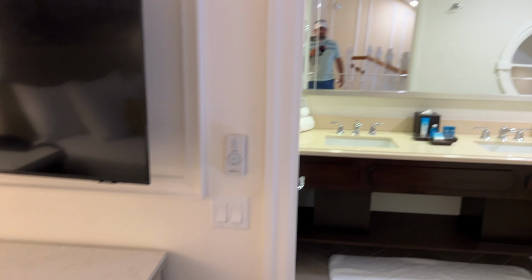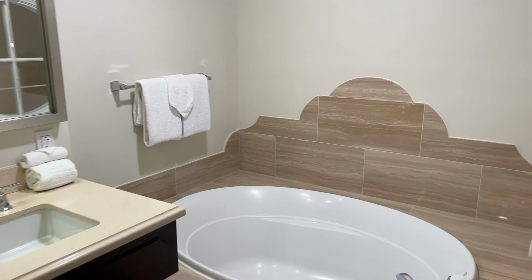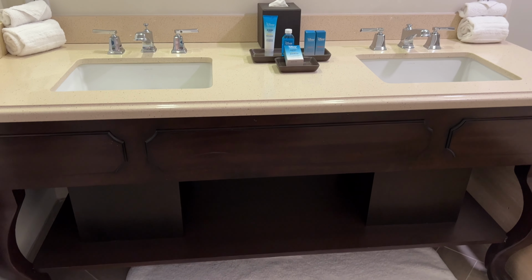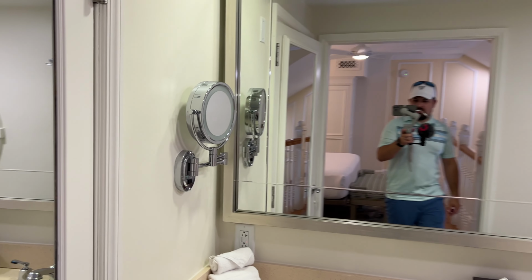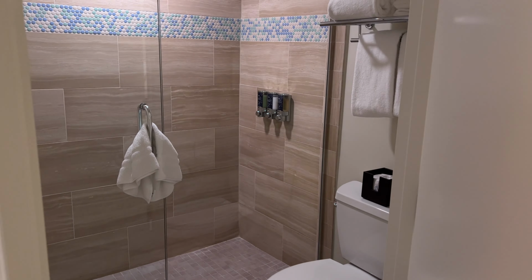And then our main bathroom is up here. We've got a gigantic soaking tub in this bathroom, absolutely huge tub there. And then we have a double vanity, lots and lots of counter space there, storage space underneath if you need it, and then a huge mirror all the way across. In addition to that mirror, we have a makeup mirror over there in the corner, and then a full-length mirror here on the back of this door.